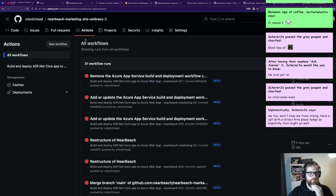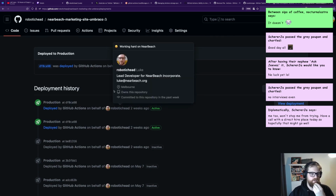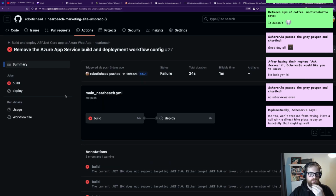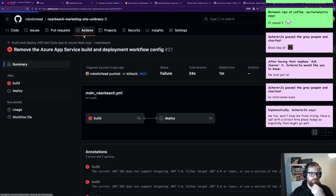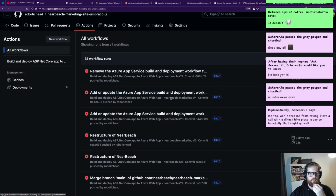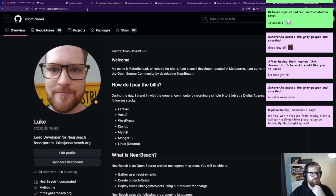Okay, let's go to actions. Caches. New caches. All right, deployments. 2 weeks ago, yep, but then it failed. So removing app service build. Yep, that's all good. So I'll start around here, then last week it wouldn't make any more. So hopefully after about 2 days, all of that will free up. And then I can automate the CI/CD to the marketing site. So I've got to do that with NearBeach Docker now.